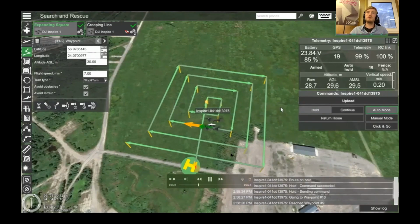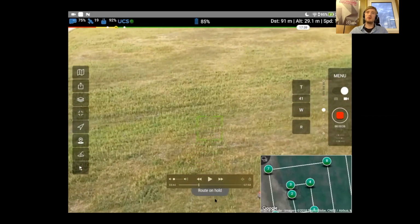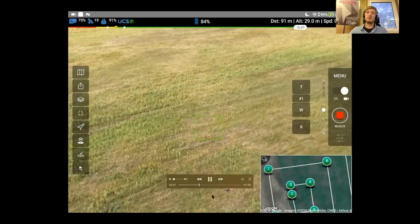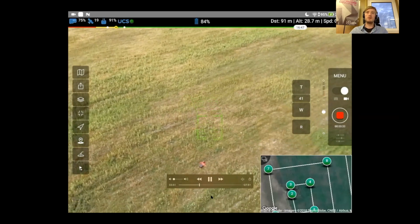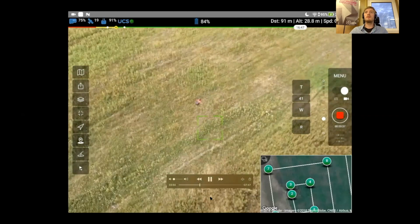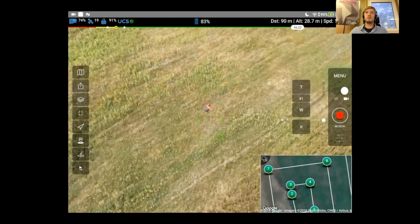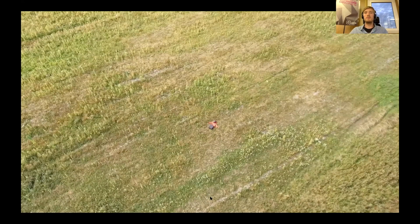So you can see here the hold command is initiated. Now it's showing that the route was put on hold. And now manually you can simply control the drone. And you can move the camera down to investigate what the target is. So here I'm just flying the drone over the target.